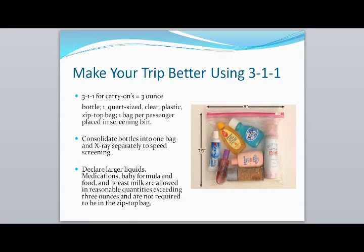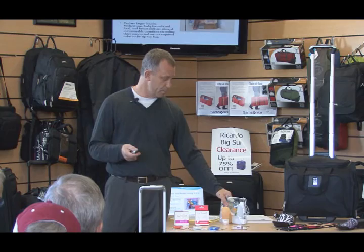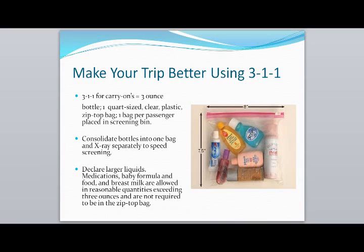Consolidate your bottles. Try to get concentrated liquids as much as possible. We have a couple of things for shampoo and laundry soap and so on that are very concentrated in a 3-ounce bottle. Declare liquids, medications, baby formula, breast milk. They've gotten a little bit easier within the last 3 to 6 months about these kinds of things.